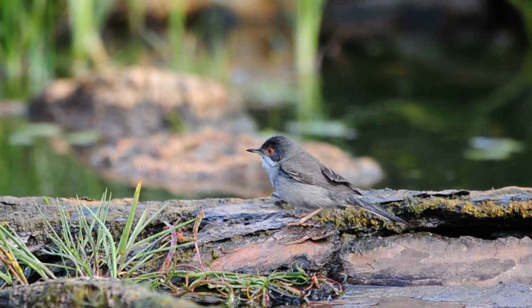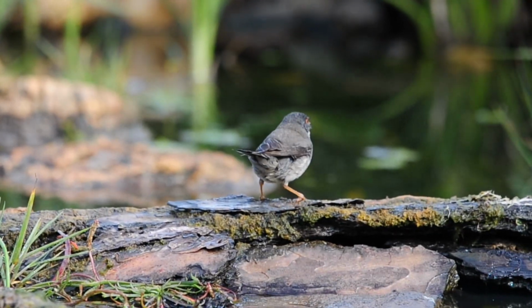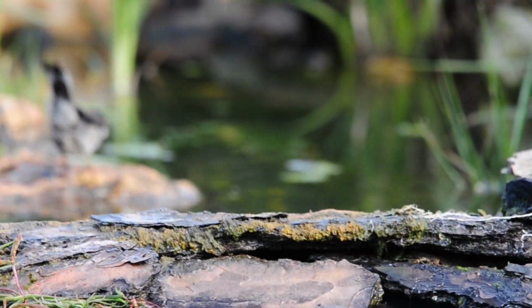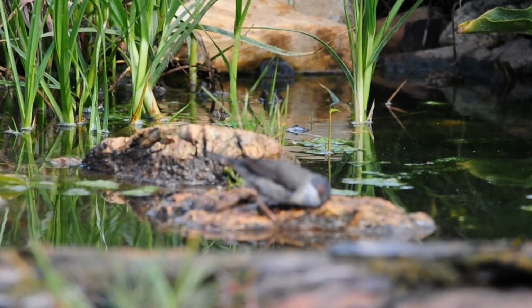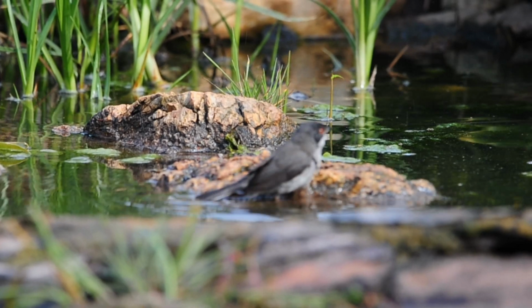Oh, we've got a little Sylvia melanocephala, Sardinian warbler, just shown up as well. Haven't seen one for a little while. See if we can get focused on him. Or her, should I say. It's a female. You can see by the lighter grey colours. Oh, wonderful.